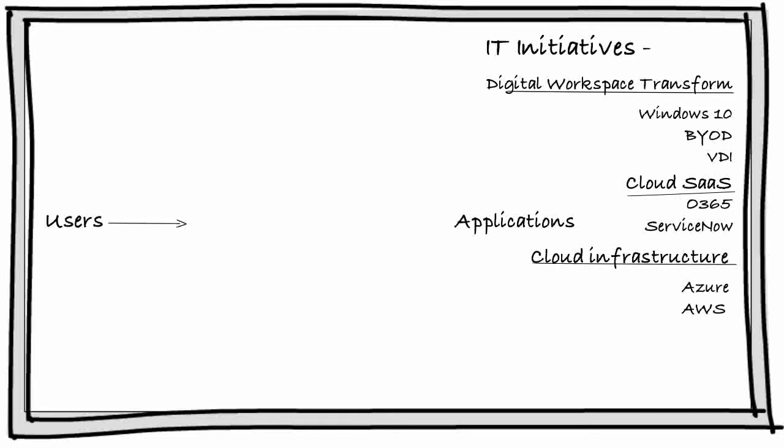The description of the digital relationship between the users in their different forms and applications, whichever type they are, is called the digital experience. The digital experience is the interaction between a user or a customer and an organization only possible because of digital technologies. It is the complex systems of connections, networks, infrastructure and transactions that make up the end-to-end delivery of an application.